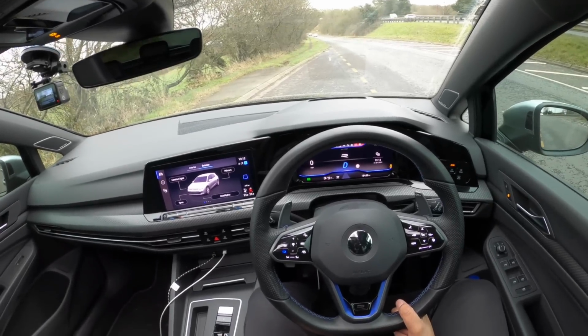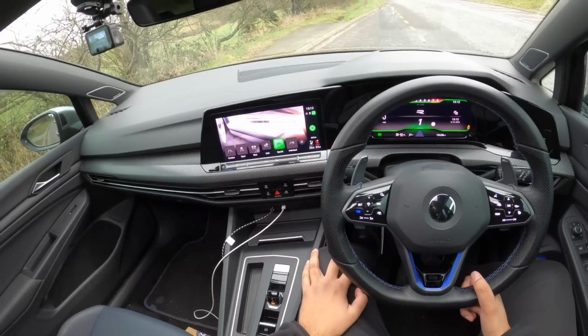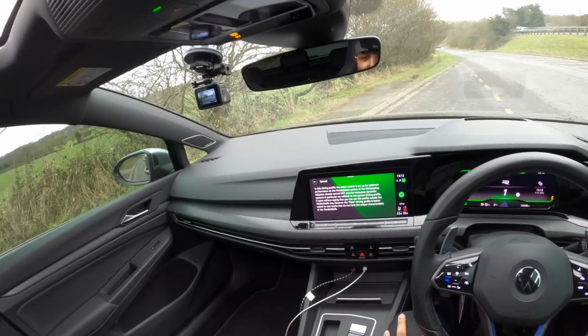Simply by giving it something to compare to. Right, so in the Mark 8 Golf R, first thing I'm going to do, press the R button, put it into special, which is a Nürburgring mode. It's part of Race, which this has, the performance pack. If you press I here, it gives you a little paragraph for you to read.